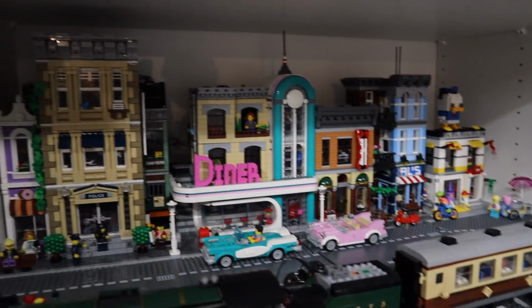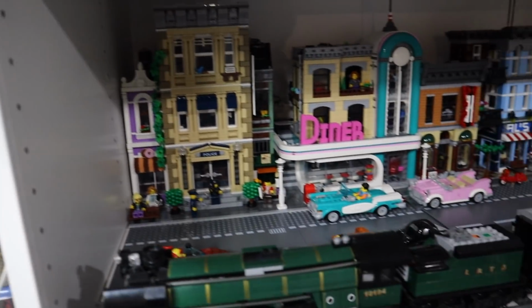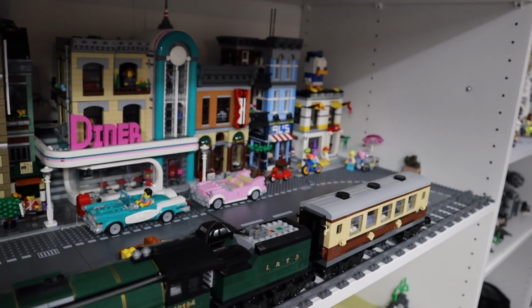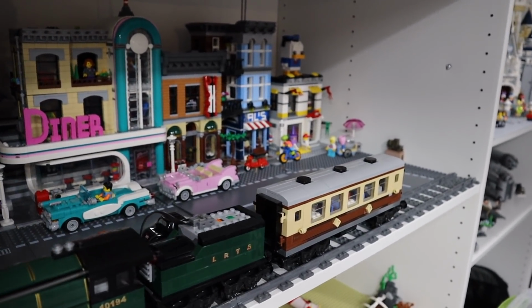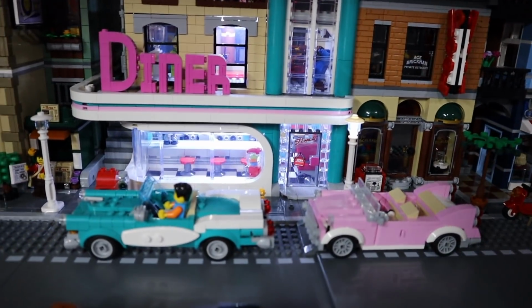That being said, I'm going to actually plug this in. So a lot of my things is I like lighting up buildings. I like taking that extra step of detail. So I'm going to try to do this without electrocuting myself here. There we go. I don't have this on a switch yet. So there's the diner lit up.